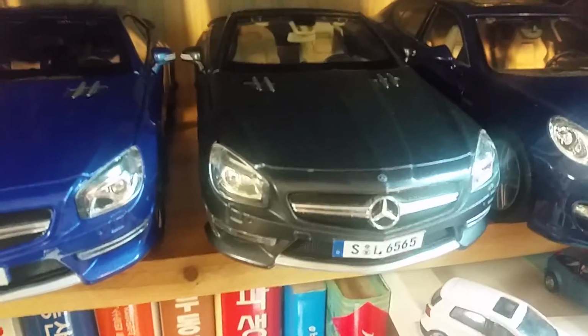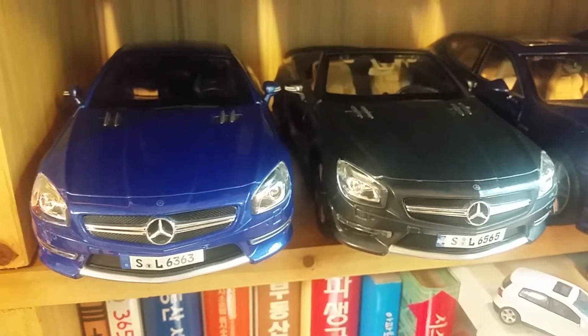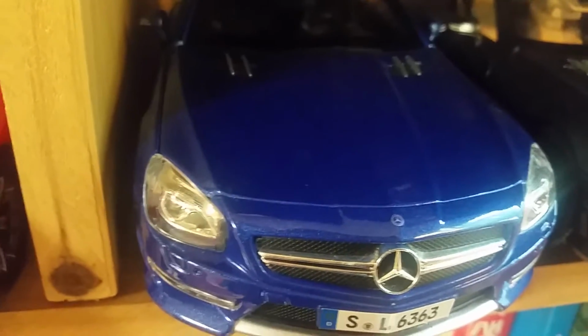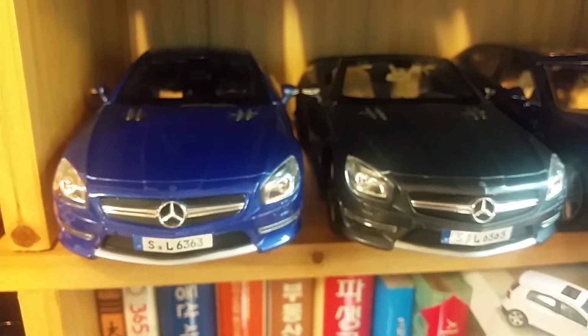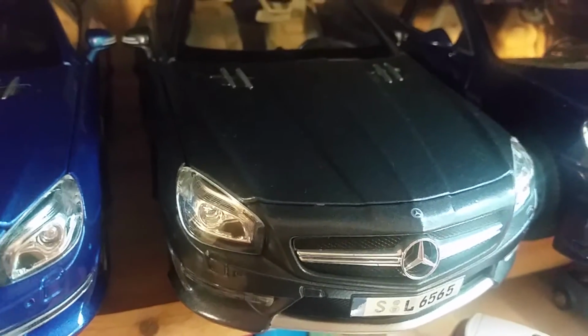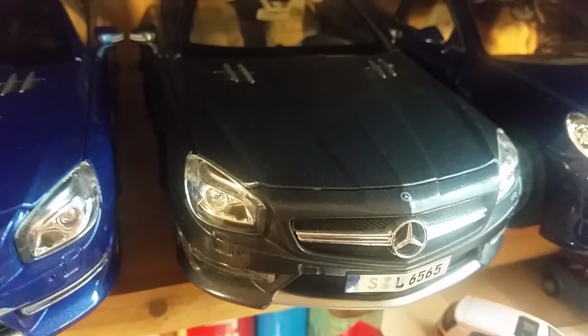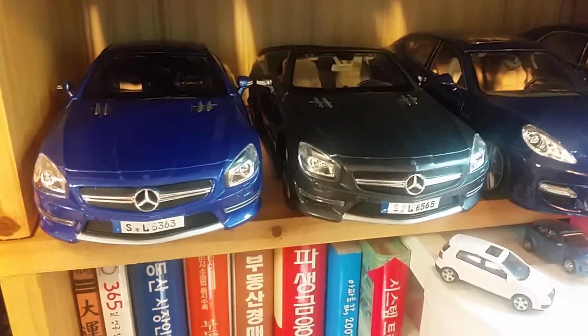I bought it with the SL65 AMG, and to be honest, I think the SL65 AMG is a far better car, because the metallic blue on the SL63 AMG, I don't know if you can see it, gets blurry, and doesn't really give the proper feeling of an aggressive and expensive SL63. But the matte gray on the SL65 really gives the feeling that you're looking at a 230 grand Mercedes V12. So actually I prefer the SL65 AMG more.